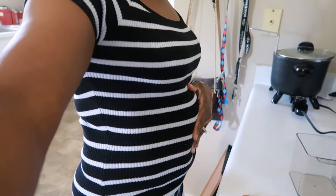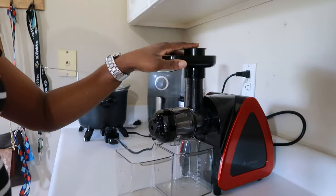I'm a small girl, but my stomach is a little bit of a problem. Ever since I had my kids, my stomach has never gone back flat. So lately I have been loving juicing, but it's not just your regular juicing. This is my all-time favorite machine as of lately.